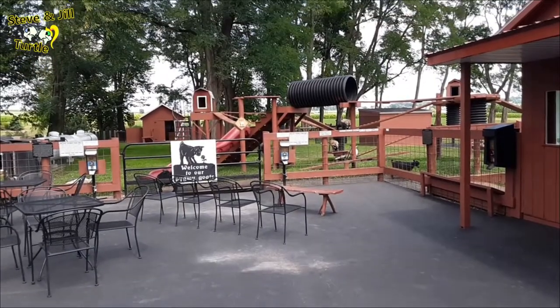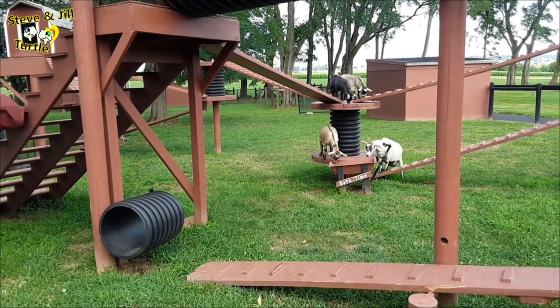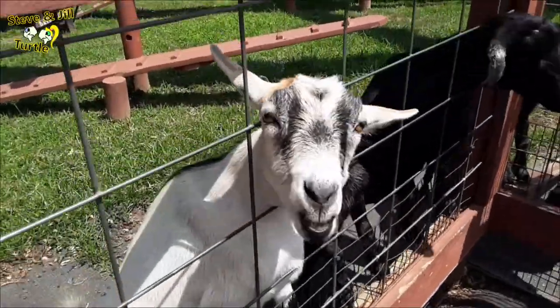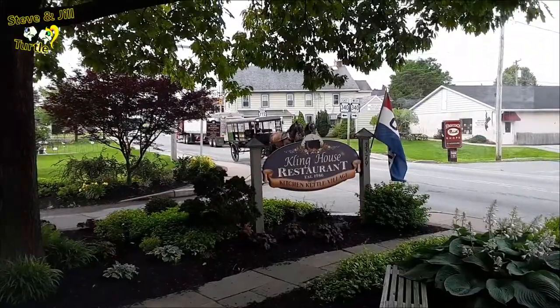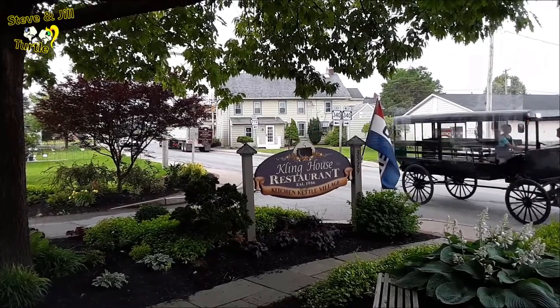Also, they have a few tables, chairs, and benches, so you can sit and watch the goats on their little playground. They do act like they're starving. I think it's so much fun just feeding and petting the goats. If you have time and you're hungry, the Clean House restaurant is just around the corner.